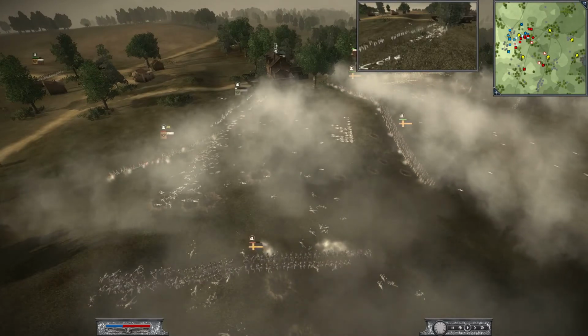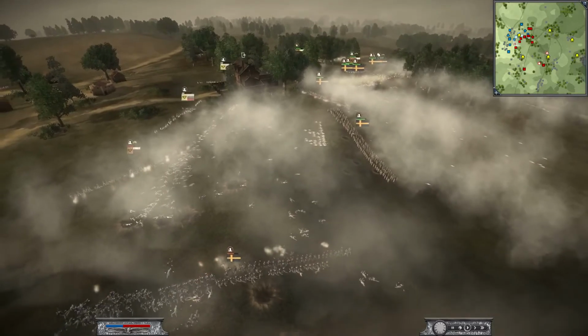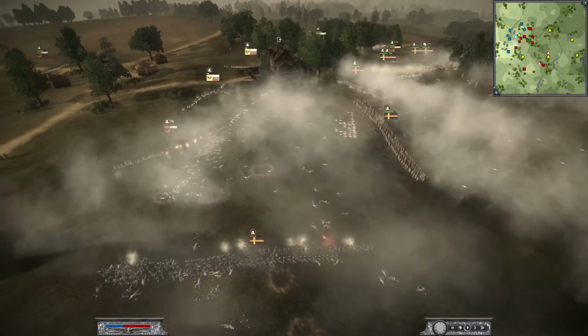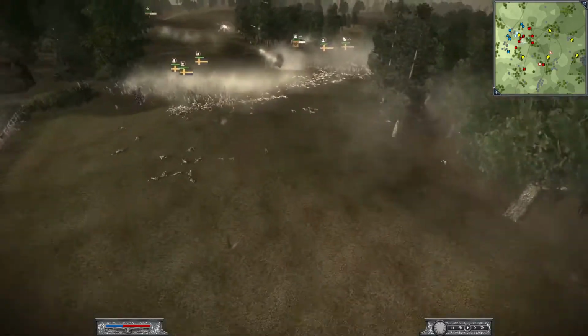And there they go, that's in the north. They only have one more section. Oh, and the Swiss are crowding in. Meanwhile, their infantry over here, how's that going?